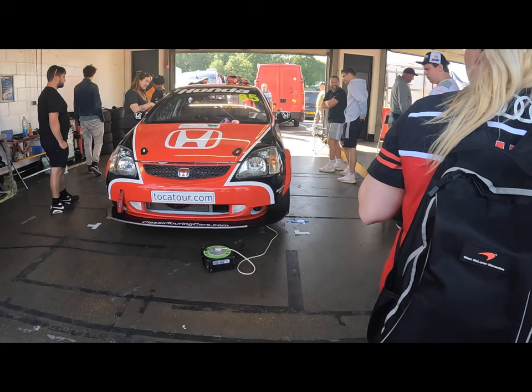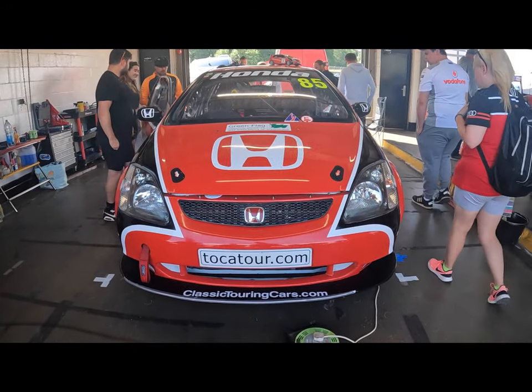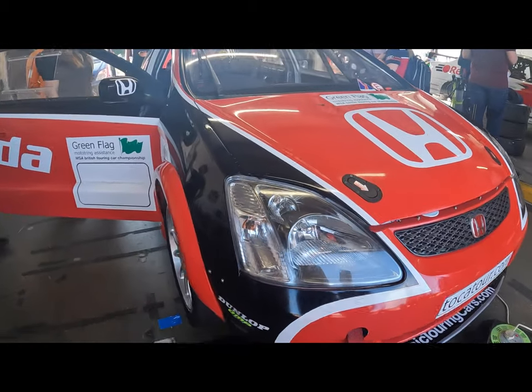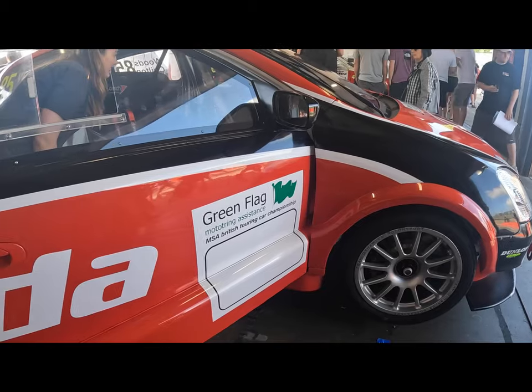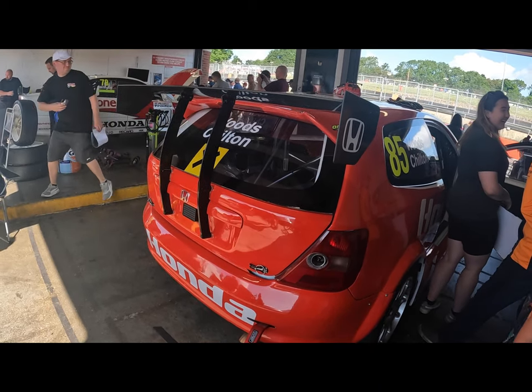This is the 2003 Honda Civic, driven by Tom Chilton, run by Arena Motorsport. Although this isn't a super tourer from the 90s, under the class TC3, they do allow the FIA S2000 regulation cars pre-2006 and invited cars to run in the same championship. So that's why this vehicle's here racing with these super tourers.